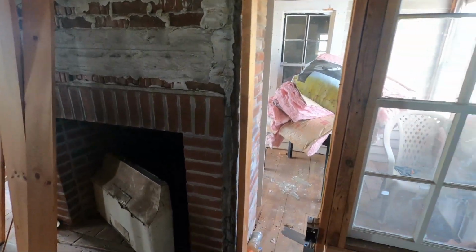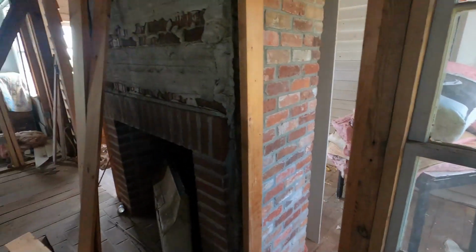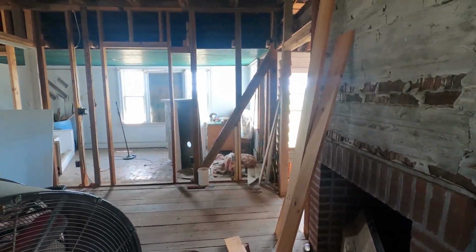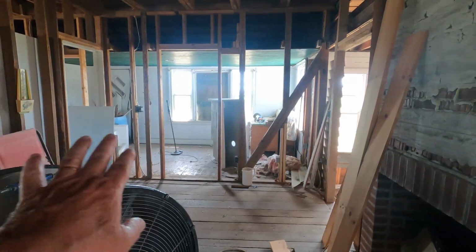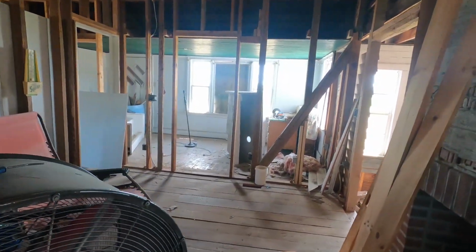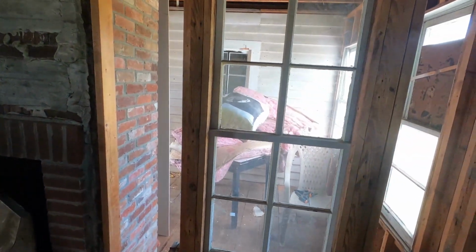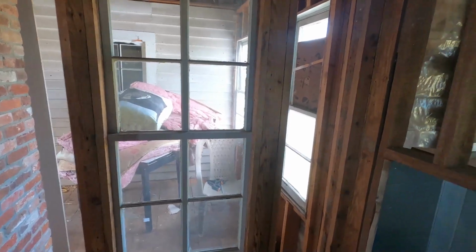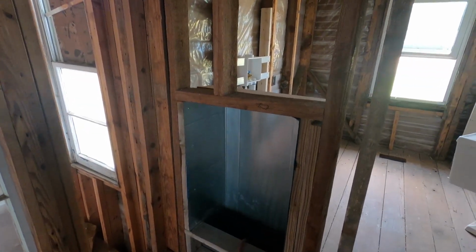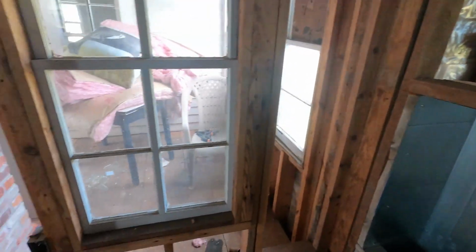That's Aunt Coors' fireplace. I'm actually standing where Aunt Coors used to sit. My whole lifetime, she sat right here in her rocking chair and looked that way. Her bed was over there, and I talked about that in some previous videos too, if you want to go back and see those. There's the window that leads out to the porch. This is going to be for the air conditioner. That's going to be the return for the HVAC system.